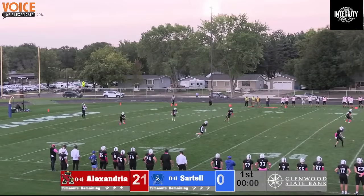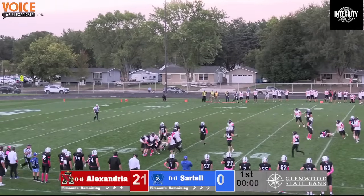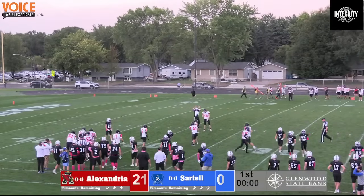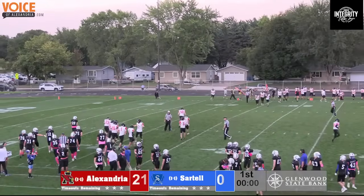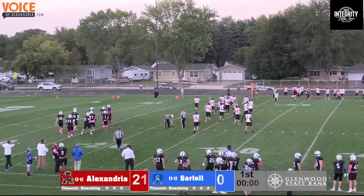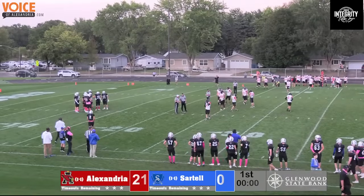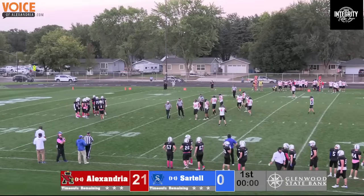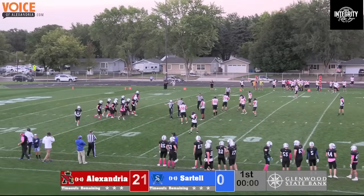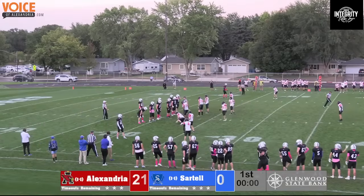And now we've got a line drive kick. This will be fielded at the 8-yard line. Anders Larson trying to get out past the 20. He stays on his feet and eventually is going to be stopped near the 25-yard line. We're going to credit Jackson Waltzing on that tackle and also Connor Wang. So the Sabres will start actually at their own 22 for the 4th series of tonight's game. This likely will be the final play of the first quarter as we're down to 6 seconds remaining in the period. Alexandria off to a 21-0 lead at Riverview Intermediate School Stadium in Sartell.